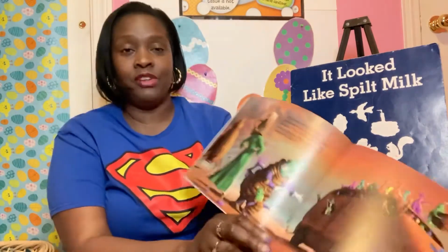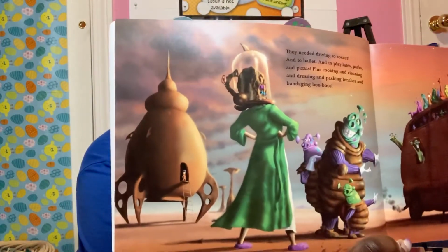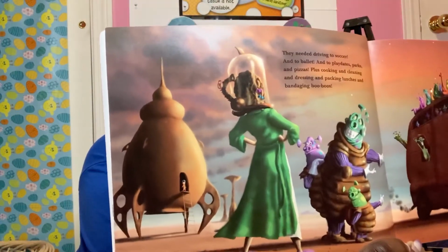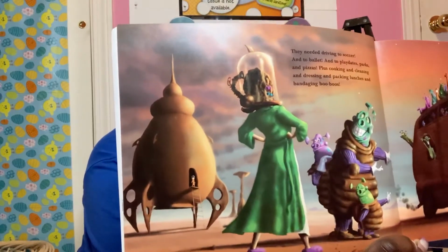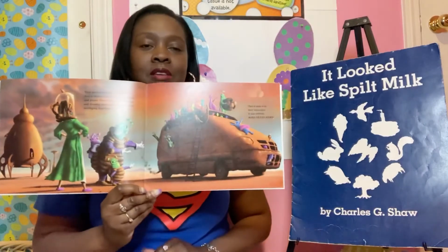And look, they're trying to convince her. They're like, come on, take us to soccer, please. I wonder what their language sounds like. You think they have an alien language that they're talking? And look at her with her hands on her hips. Does anybody know what it means when moms put their hands on their hips?